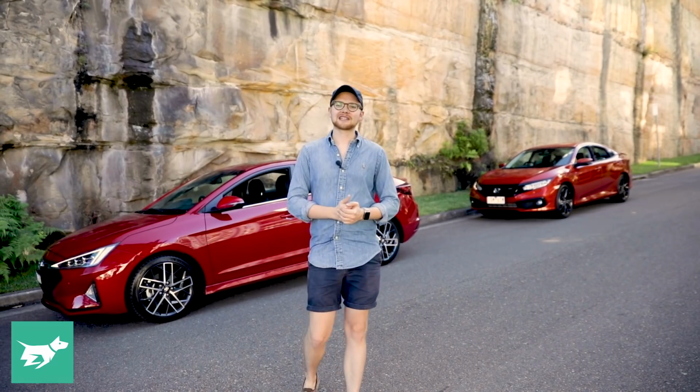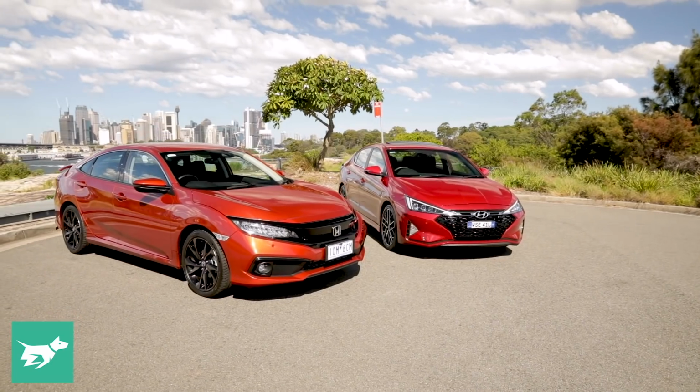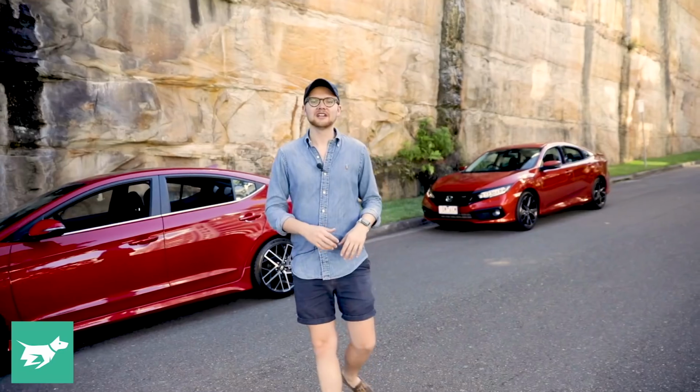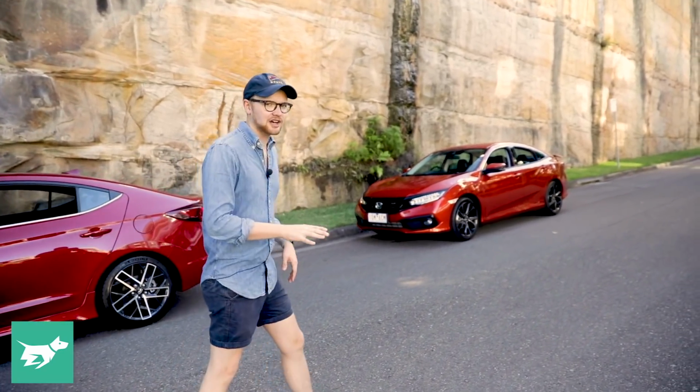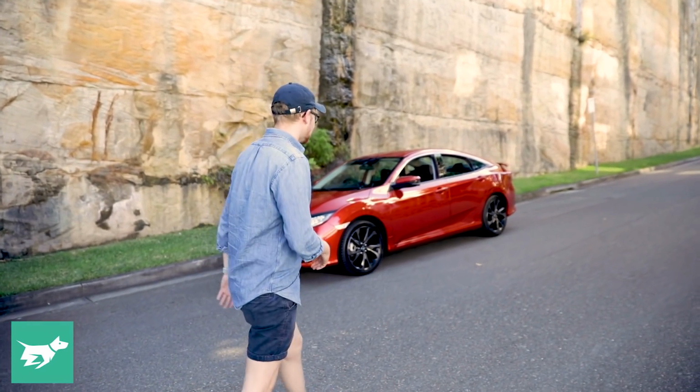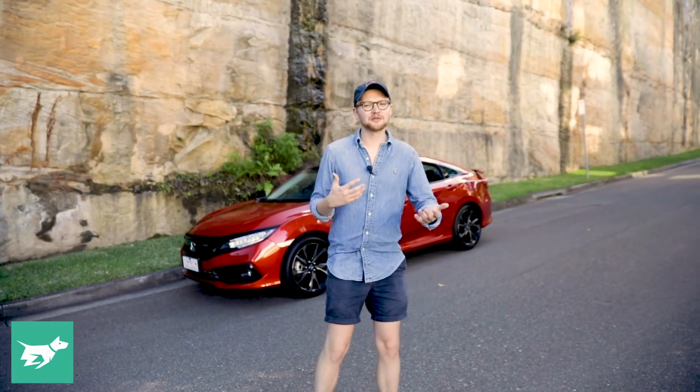Now, they may be wearing slightly different badges in your markets, however, they are essentially the same thing as is offered around the world. Everywhere, basically, you can get a turbocharged Elantra sedan, and almost everywhere you can get a turbocharged Civic sedan, and they both serve sort of the same purposes.